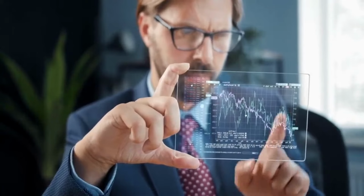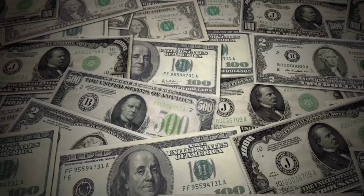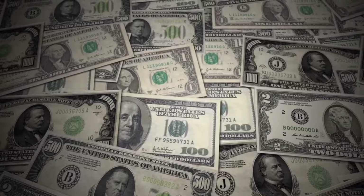This will be followed by what positions in my portfolio I think are looking reasonably valued right now. So stick around for that.